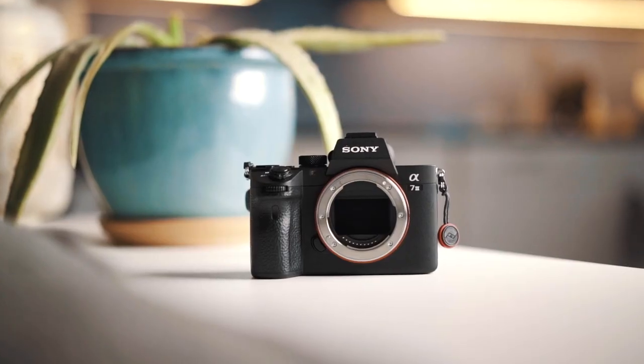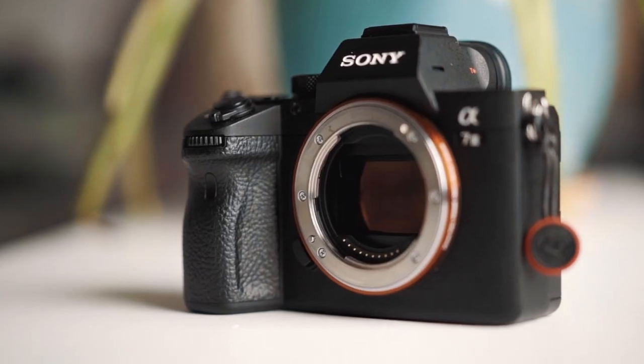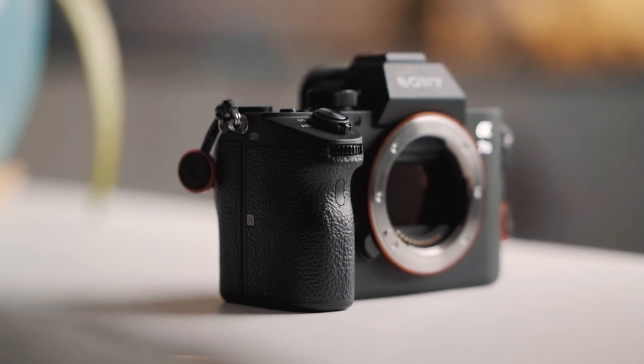This hasn't changed. I'm still loyal to my Sony a7 III. This is a full frame mirrorless camera that can shoot uncropped 4K 25 frames per second and 1080p at 120 frames per second. I've had this camera for about a year now, and the reason why I love this camera so much is because it's packed with tons of features. You can get a lot of value for its price.